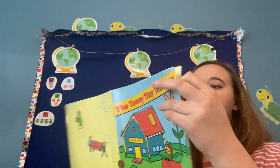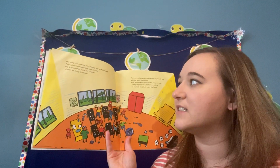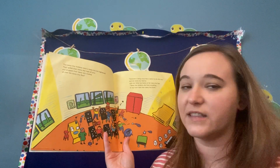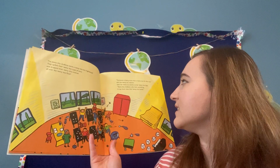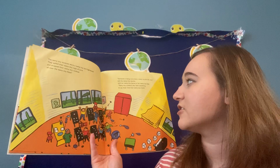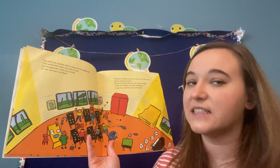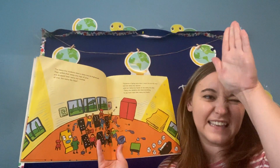The teeny tiny students were a teeny tiny bit frightened. They spilled their teeny tiny cups of juice and dropped their teeny tiny cookies all over the teeny tiny floor. "Someone is being more than a teeny tiny bit silly now," said the teeny tiny teacher, with her teeny tiny hands on her teeny tiny hips. "Teeny tiny students who have something to say must raise their teeny tiny hands."